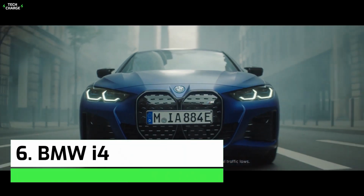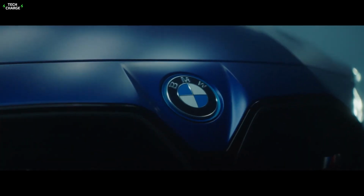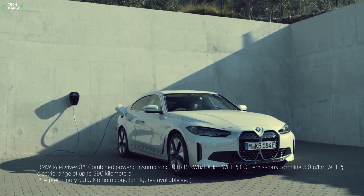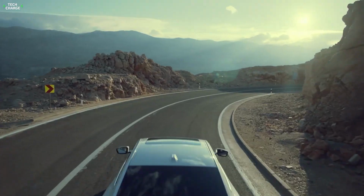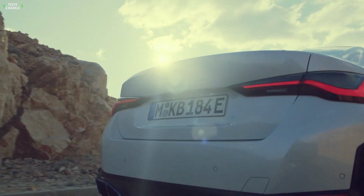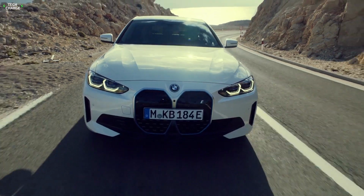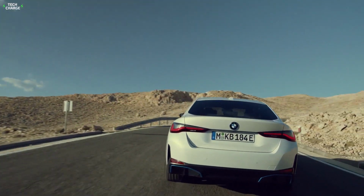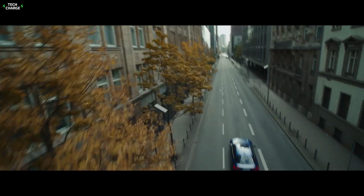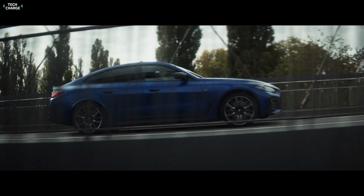Number 6. BMW i4. Based on trim level, the 2023 i4 powers either a single electric motor or a pair of electric motors. The eDrive 35 is one of 2 rear-wheel drive single-motor models and features a 281-horsepower motor. The eDrive 40 has 1 motor on the back axle and can generate 335 horsepower. 2 electric motors, 1 on each axle, give the M50 all-wheel drive with a combined 536 horsepower and 586 foot-pound of torque. The rear-wheel drive i4 rides on standard 18-inch wheels with an available upgrade to 19s.